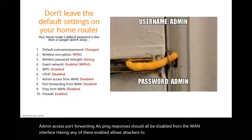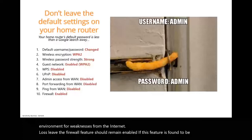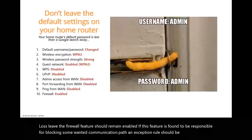Lastly, the firewall feature should remain enabled. If this feature is found to be responsible for blocking some wanted communication path, an exception rule should be added rather than disabling the firewall altogether.